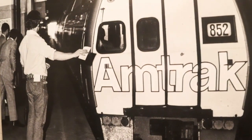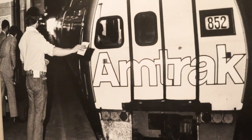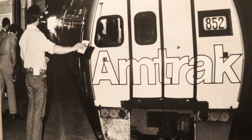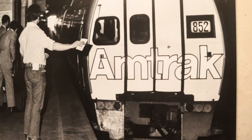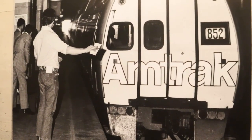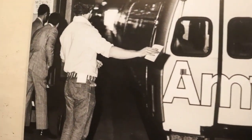Okay, this is a Metroliner. These are Amtrak's Phase 2 Metroliners, arriving at Philadelphia 30th Street Station in 1970. Metroliner arriving at Philadelphia in 1970.